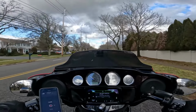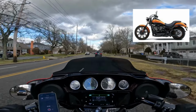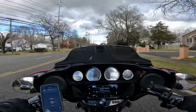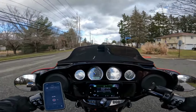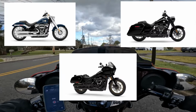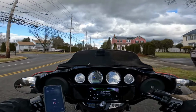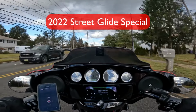I started out on a Kawasaki Vulcan 900, loved it, great first bike. But my dream was always, always to get a Harley. But what kind, you ask? Well, that's been a little bit of a journey for me. I've gone back and forth. I went from the Fat Boy to the Road King to the Lowrider ST to this bike. I ended up with the Street Glide Special. This is my new to me 2022 Street Glide Special.